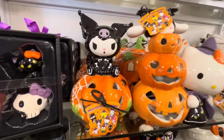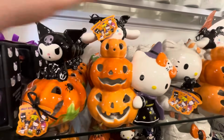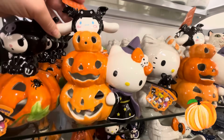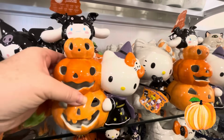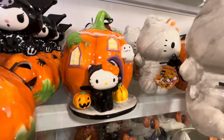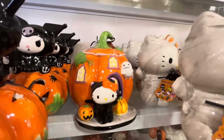And I feel like I'm turning into my grandma. She used to collect these little teapot things and little saucer plates, little tea cups. And yeah, I feel like I'm doing that with salt and pepper shakers. Y'all leave me some pumpkins down in the comments below.